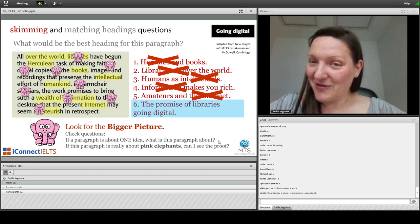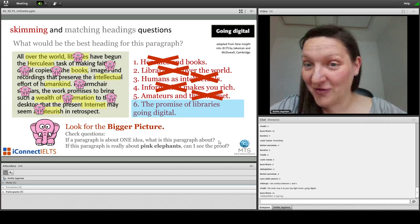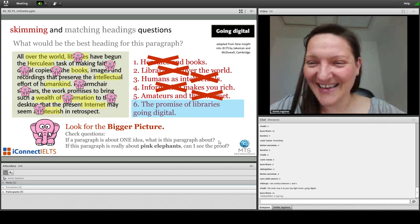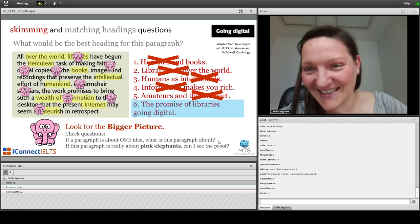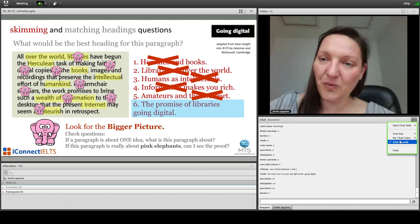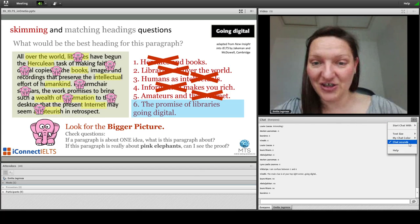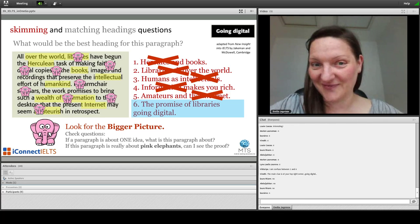Now, is this paragraph about Antarctica? Is this paragraph about roses? No, it is about pink elephants, right? So this is how you recognize the bigger picture and you do not allow the keywords to fool you, yes?